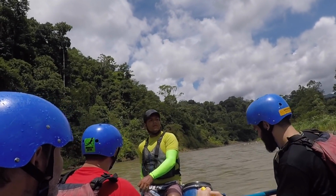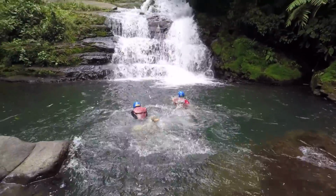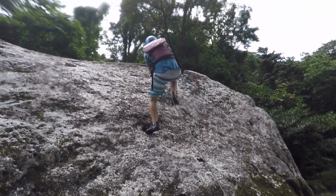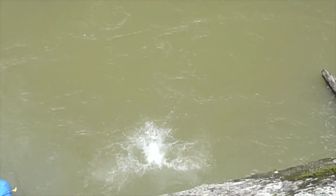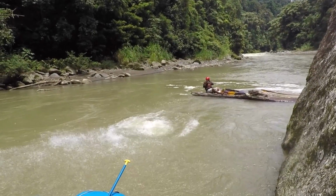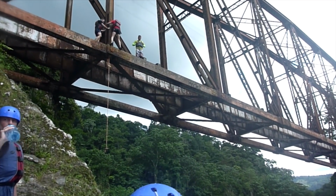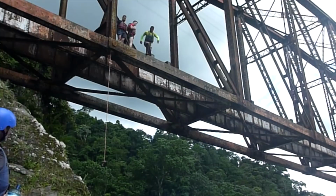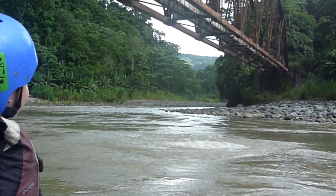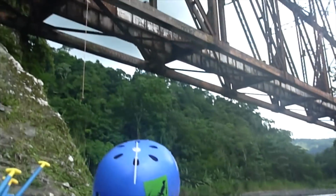When our guide wasn't steering us into frothing cauldrons of whitewater, he was showing us some of the wonderful sights along the river, or coaxing us to climb up the rocks on the banks so that we could jump off. And just in case the rapids and rock jumps didn't get our adrenaline going, he stopped off at this old train bridge. But the Spaniards were the only ones from our group that felt the need to follow him up there.